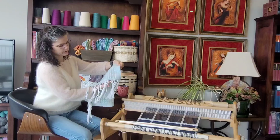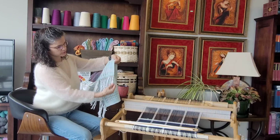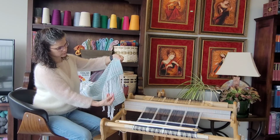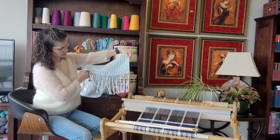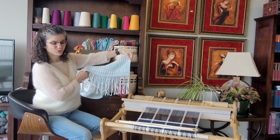And there you can see, after I untangled it, the fringe turned out really well. So I still need to trim the ends, but it came all untangled and worked really well.